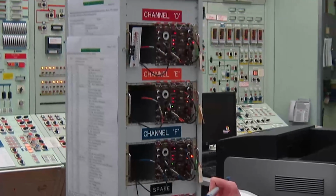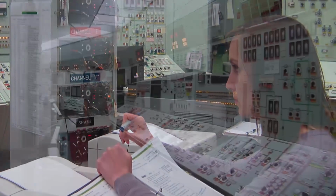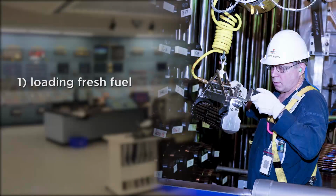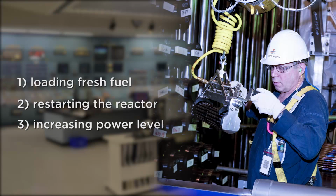During refurbishment, the CNSC verifies that the changes and safety improvements made to the reactor are completed according to plan. Once all refurbishment activities are finished and our inspections are completed, we closely monitor the return to service of the reactors. Some of the main steps that require our approval before the plant can be restarted to produce electricity again include loading fresh fuel into the reactor core, restarting the reactor, and increasing power level above 30 or 50% depending on the design of the reactor. Through each of these steps, we ensure that all required testing has been done properly.